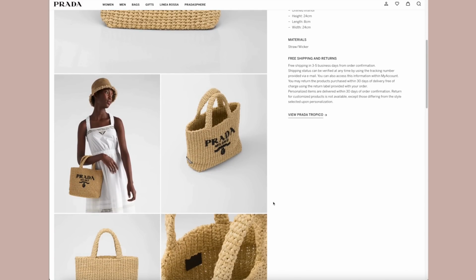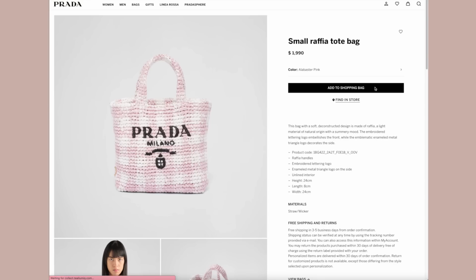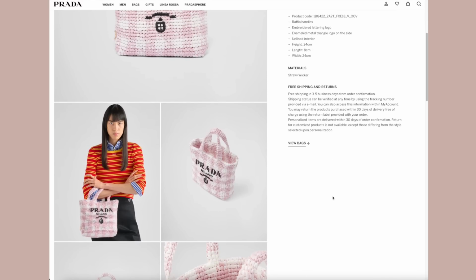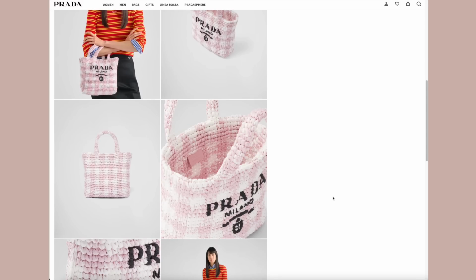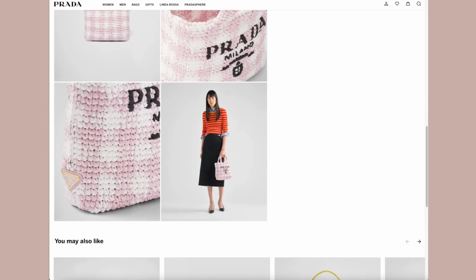But my favorite Raffia edition of this is their Gingham. So it's basically plaid. They have this in pink, blue, and then I believe like yellow. It's like a green yellow, but my all-time favorite is definitely without a doubt the pink and the white one. Oh my gosh, the pink and the white one is so cute.